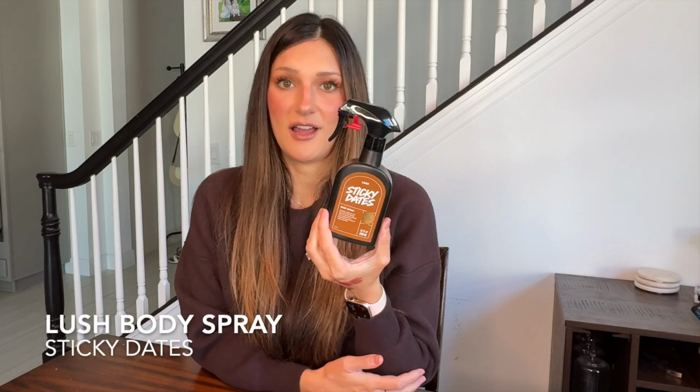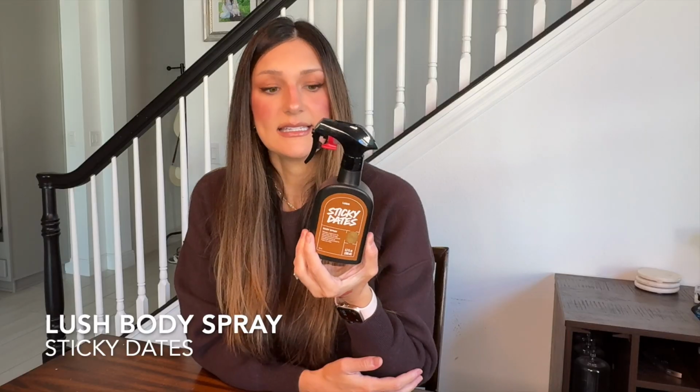Okay, I have four more things to show. I'll start with this body spray from Lush. This is the Sticky Dates scent. I wasn't sure if I was going to like this because I heard it described as a warm, caramely toffee kind of scent. And I like sweet scents, but I don't like them to be sickeningly sweet. This one kind of is, but not in an overpowering way. I don't think this is gonna be for everyone, but I love it for the fall.